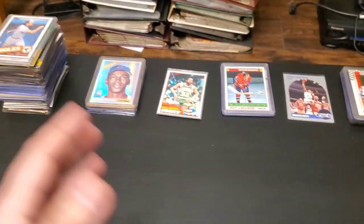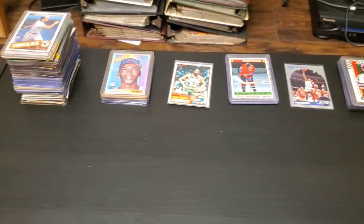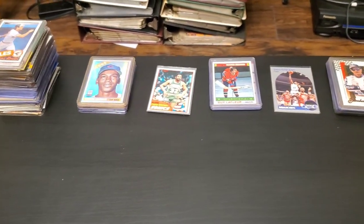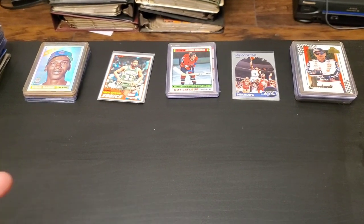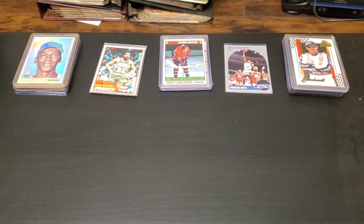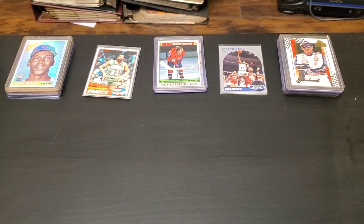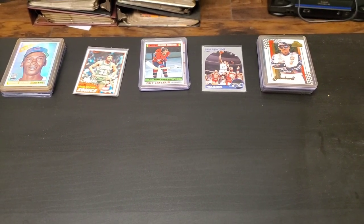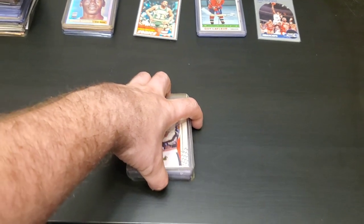So, as I said in previous videos, I don't like to only show the most popular cards or the most popular players. I like to showcase the oddball cards, cards that I don't really see that often, cards that I had when I was a kid, just things that catch my attention. I feel like maybe they will catch your attention too. So I like to showcase those kinds of cards.